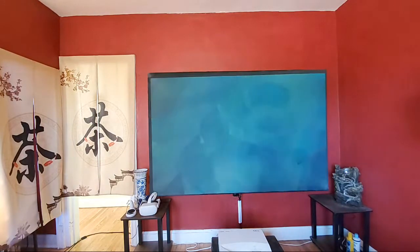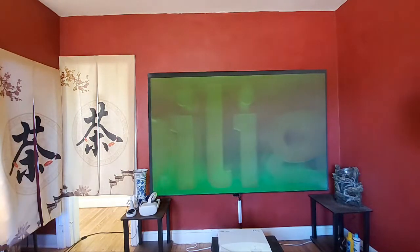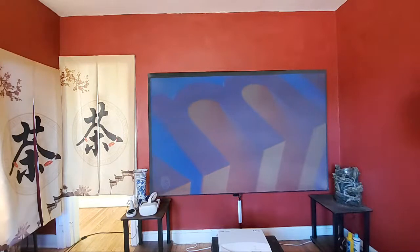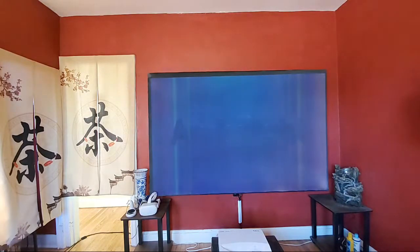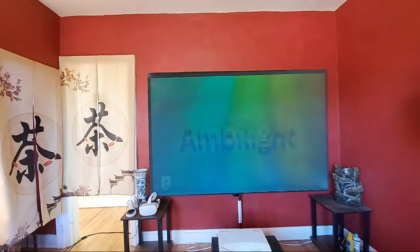Ambient light. This one does. We have three screens that will work with that particular projector.